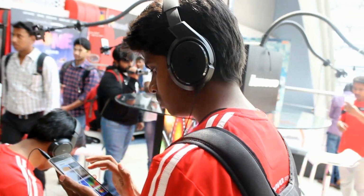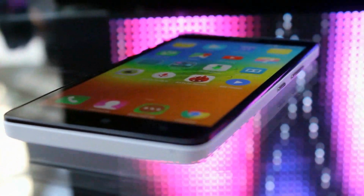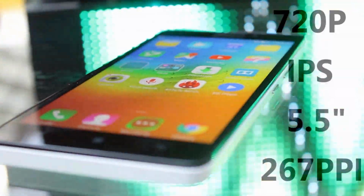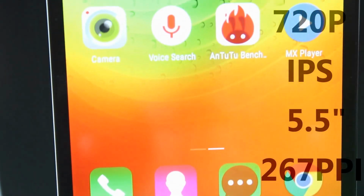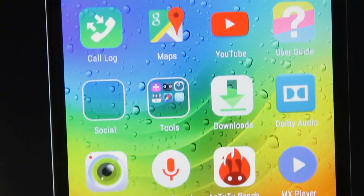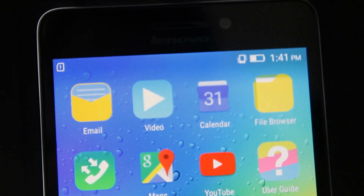Now, for a good multimedia device along with good audio, you're going to want a good screen, and this phone doesn't really disappoint. It's a good screen, not a great screen, not the best screen, but a good screen. It's 720p IPS, it's 5.5 inches, and has 267 pixels per inch, so that's pretty good. And good applies to everything about the display. The viewing angles are good, the color reproduction is good, but nothing's great.